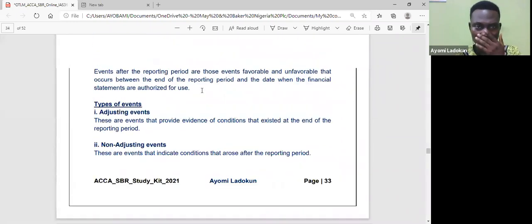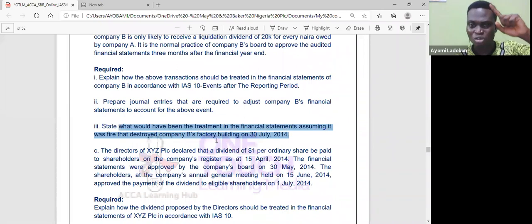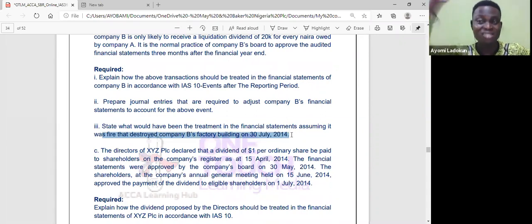Okay, now let me look at the last part of that question. It says state what would have been the treatment in the financial statements, assuming it was fire that destroyed the company's beef factory. Now listen, fire destroyed the company's beef factory on 30th July. Fire did not exist at the balance sheet date. When you prepare the statement of financial position, you say statement of financial position as at 31st December. In January, the next day, fire got that factory or that asset.